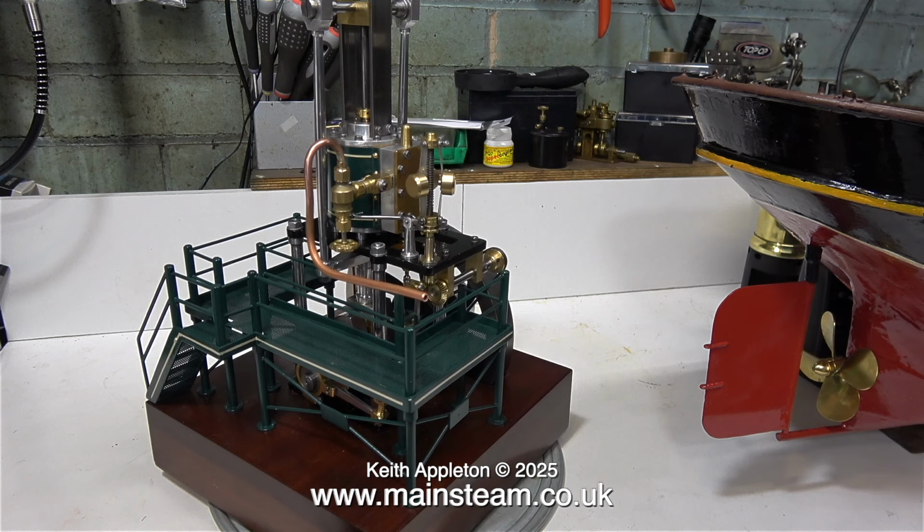Other than in this part, there isn't any narration required in this video. The sight and sounds of miniature steam engines running is more than sufficient.